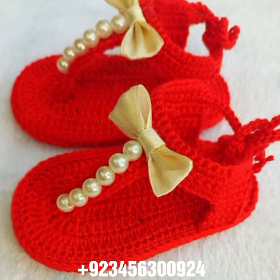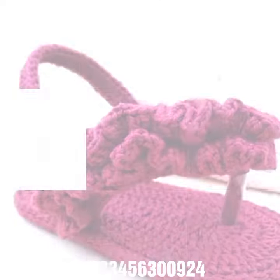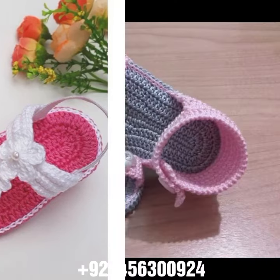I am back again with the most demanding, attractive and most amazing collection of crochet baby sandal designs. Different colors, different designs, different ideas in front of you. You can see the same color and also combinations. So dear friends, the most attractive latest collection.